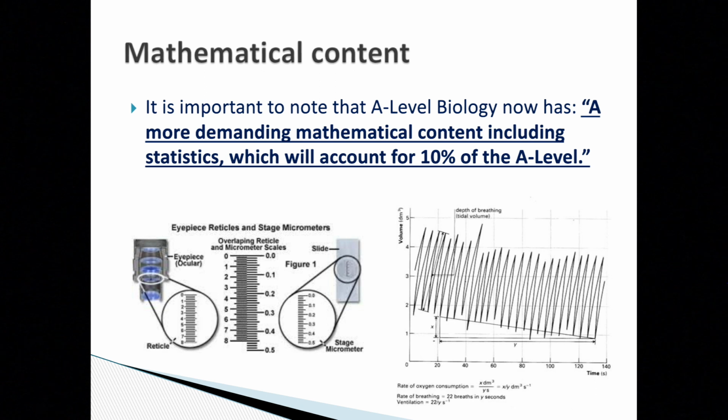There is a big element of statistics within the ecology section, so you will have to carry out multi-step calculations and make conclusions based on statistical outcomes.